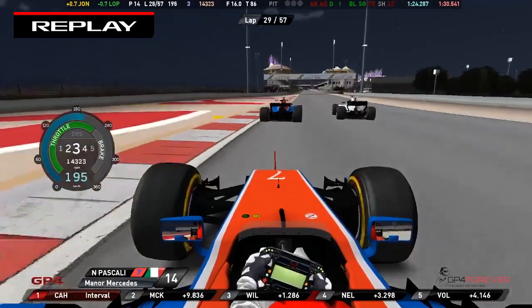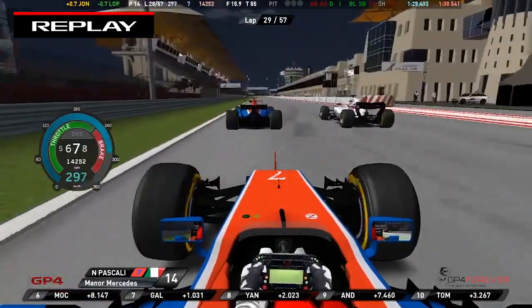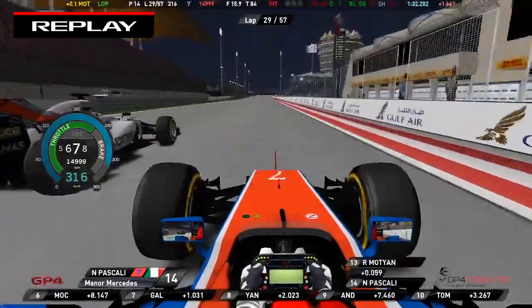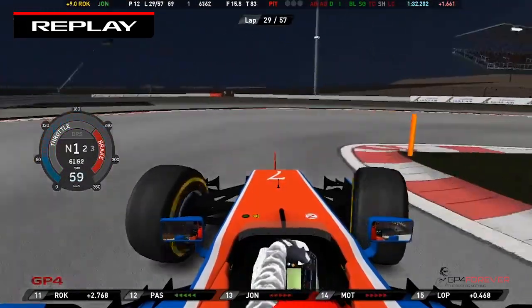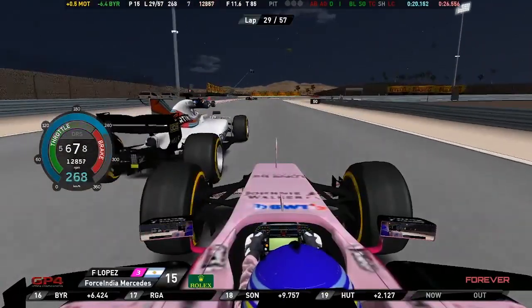Great move, great racing by Pascali and by all these guys. So Pascali just saw the opportunity. We haven't seen many people trying to do that. Pascali is the first one, but he saw the opportunity there on the inside as those two were side by side, and Moyton backed off, and that allowed Pascali just to make it through into the first corner. So he makes it past Roland Moyton.